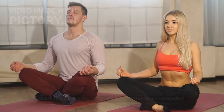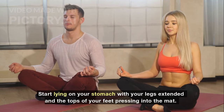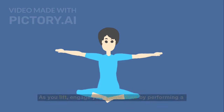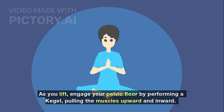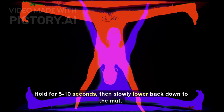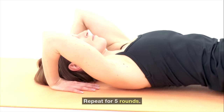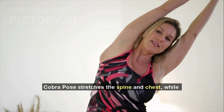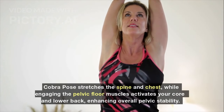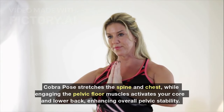How to do it? Start lying on your stomach with your legs extended and the tops of your feet pressing into the mat. As you lift, engage your pelvic floor by performing a Kegel, pulling the muscles upward and inward. Hold for 5 to 10 seconds, then slowly lower back down to the mat. Repeat for 5 rounds. Why it works? Cobra Pose stretches the spine and chest, while engaging the pelvic floor muscles activates your core and lower back, enhancing overall pelvic stability.